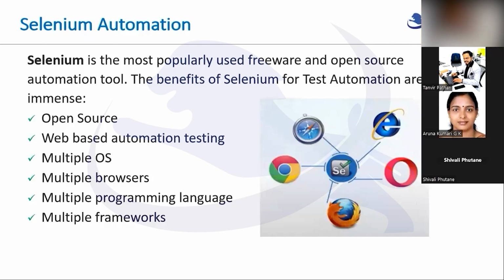Now, before jumping to Selenium, I would like to tell you that it's not always Selenium. There are chances that you need to use a different type of tool, and there are different types of tools in the market. There is Tosca, there is HP ALM, and now everyone is speaking about ChatGPT, which is coming in and can automate the Selenium itself. So again, there are changes, but why Selenium?